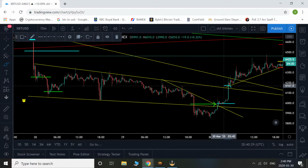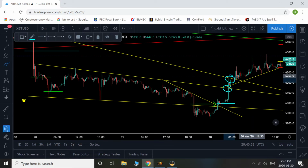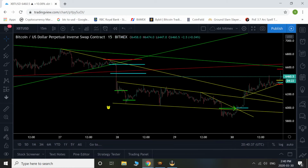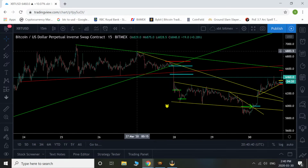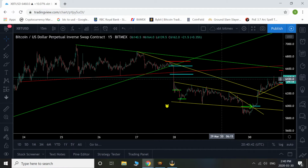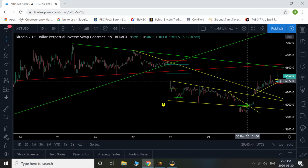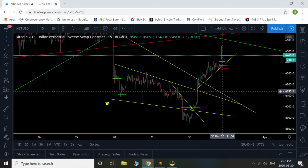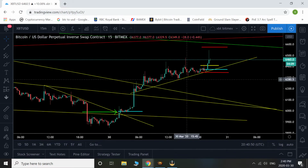I did end up taking some of my profits here as well as here, and I'll show you where this yellow trend line came from. Came from the start of this dump. I just extended it, and I figured that might be a target where we might get shut down as new resistance. So I closed most of my position there.